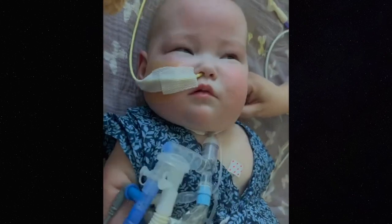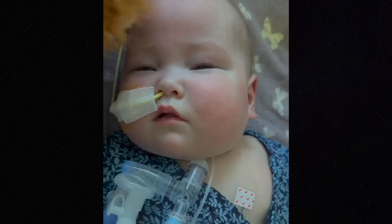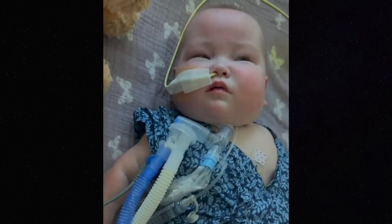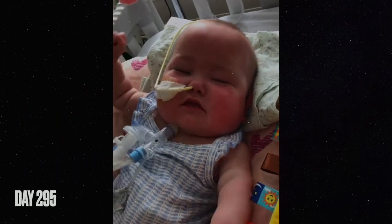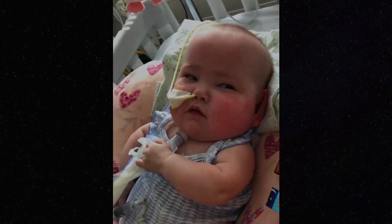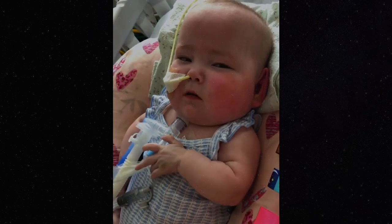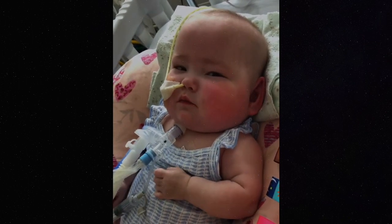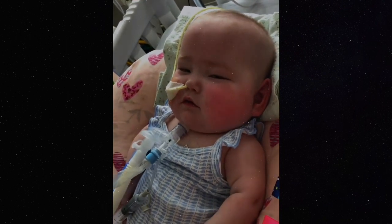Come on, smile. I feel like this Mepilex is not doing you any favors back there. Can you smile again for Daddy? I feel like I'm smooching on her through this line here. There we go. Stretch, big stretch. Hi. Doing your turtle face? Turtle, turtle.